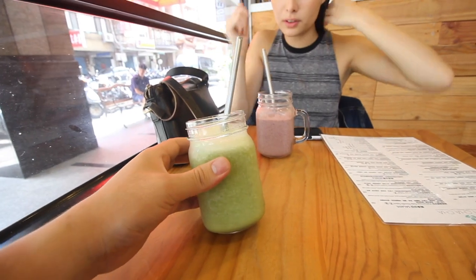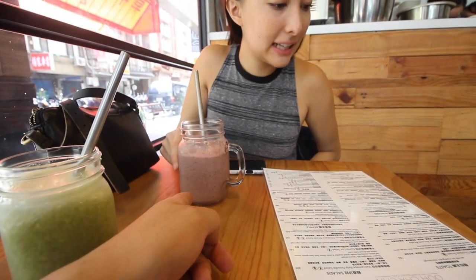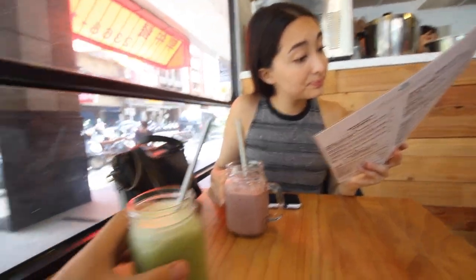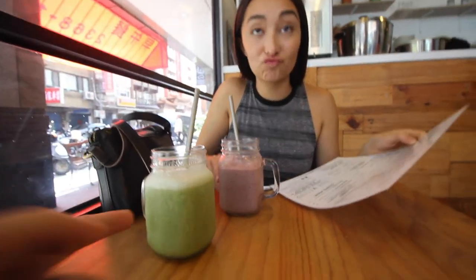Green standard, right? Yeah. And then acai twist. It's so good. Apple, cucumber, banana, ginger, green, lemon juice, and apple juice. It's really good. It's fresh.